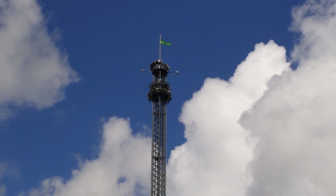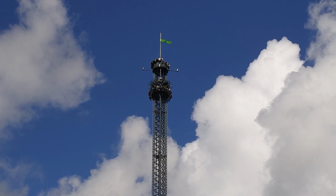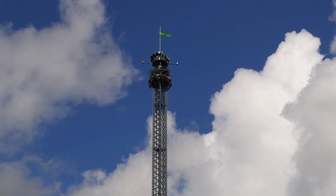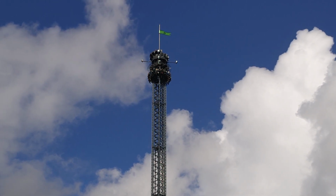The seats actually tilt forwards 30 degrees, forcing you to look down at that huge drop. The view from the top of the tower is just stunning, and you have plenty of time to enjoy it, as it seems to hold you at the top for an eternity before you drop. The suspense you feel is just incredible.